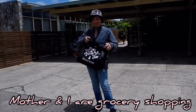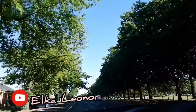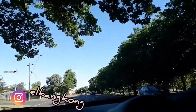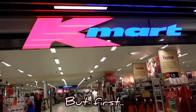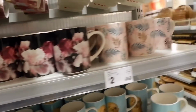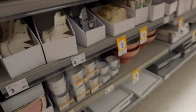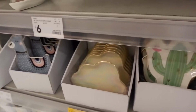Keri na, di ba? Shopping kami ni Mother today. Grocery shopping. You have to carry your own eco bag. Just looking around. Cutie brother. Hello. Watermelon. Cute. Cactus.